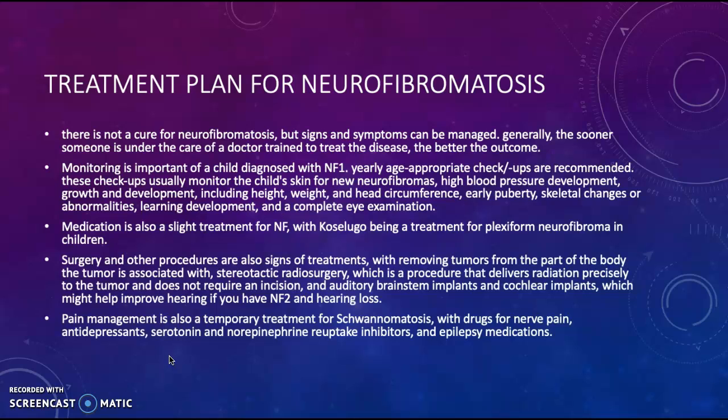Stereotactic radiosurgery is a procedure that delivers radiation to the tumor, and it does not require an incision, so the tumor is suppressed, or the tumor is removed. And auditory brainstem implants and cochlear implants, which might also help improve hearing if you have NF2 or hearing loss. Pain management is also a temporary treatment for schwannomatosis, with drugs for nerve pain, antidepressants, serotonin and norepinephrine reuptake inhibitors, and epilepsy medications.